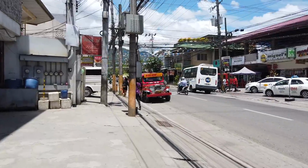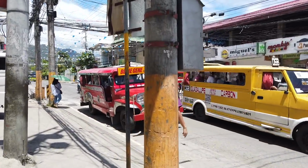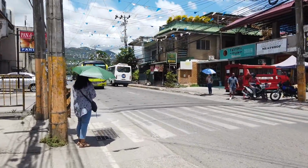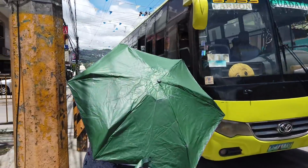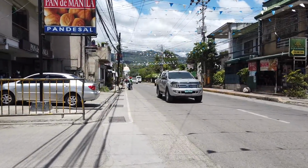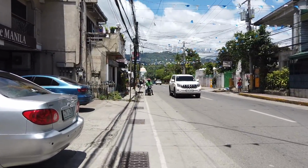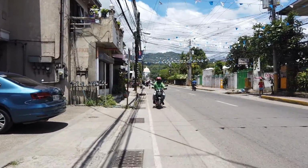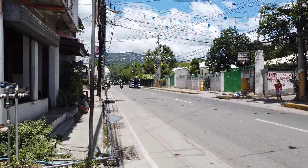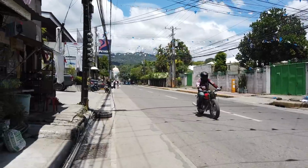Sorry, I accidentally turned off the recording button because I'm really thirsty now. There's the Guadalupe Church. It's becoming more visible. And before we video around the vicinity, we'll just have something to drink. You see how hot it is here right now. So I'm here just putting on my headscarf.